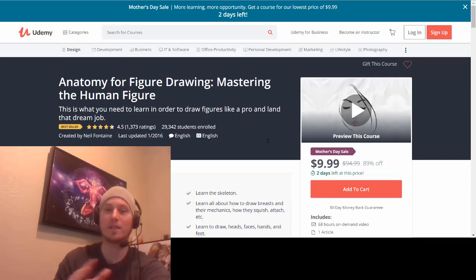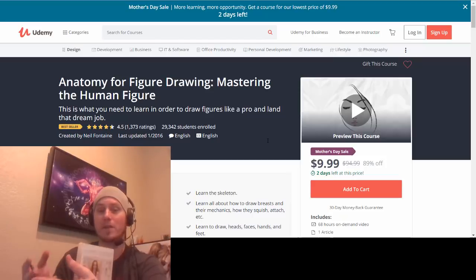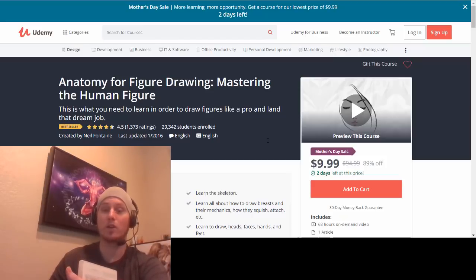It's all the fundamentals of drawing: form, dynamics, light and shadow, even more detail in light and shadow, perspective, composition, all the fundamental stuff that you absolutely need to know in order to move on and become that great comic artist or that great painter, because that's the foundation.